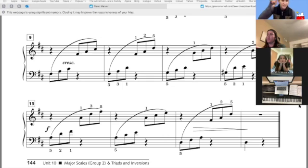Now, if right now that's not helpful, just don't even worry about it. But seeing in 3-note chunks is a really helpful tool to think of instead of those individual notes.